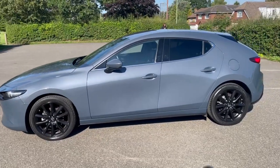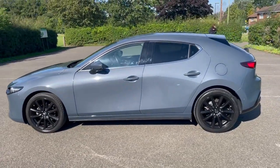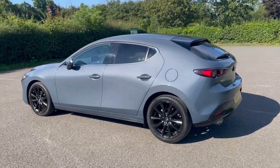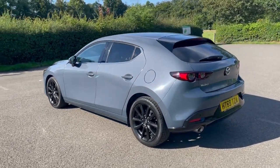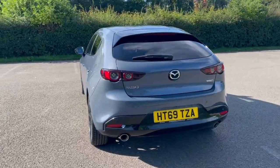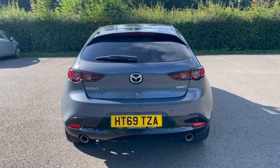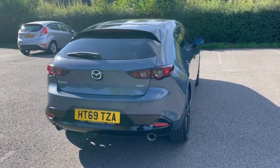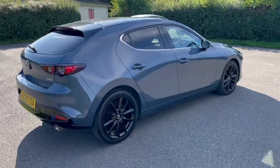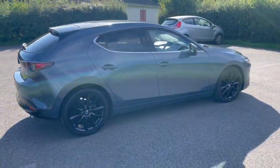It really has been very well looked after. It's got an incredible specification. And as I go around, I'm struggling to find much of a mark on it. It needs to be polished and fully valeted. It's just had a wash and a vacuum for the benefit of getting the photos and the video done. But once it's fully valeted, I can't see that there's anything wrong with it. The condition's lovely.